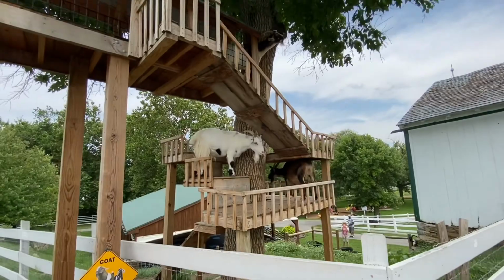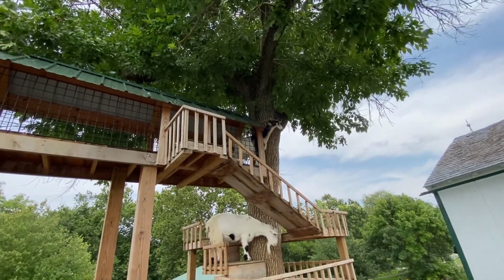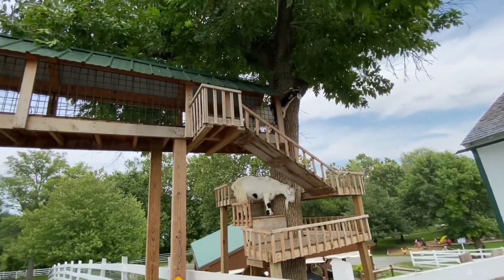Look at that. I'm still a city girl at heart, but I like to get away, you know, check out what else is going on in the world, in PA. I know that Philly's not the only place. So I enjoy coming out and seeing what else there is to explore. How cute is this? It's like their own treehouse.